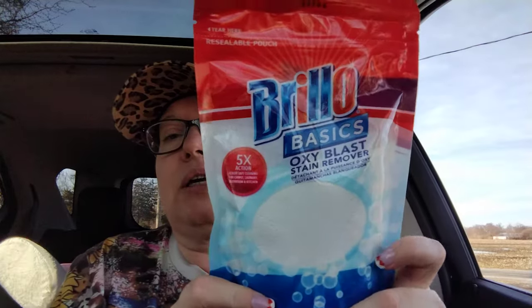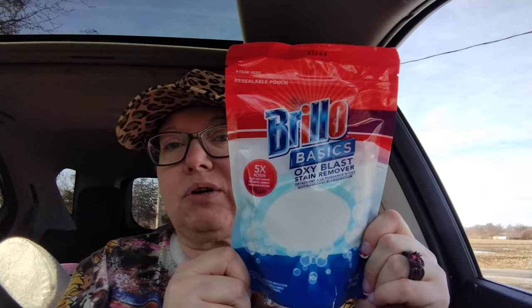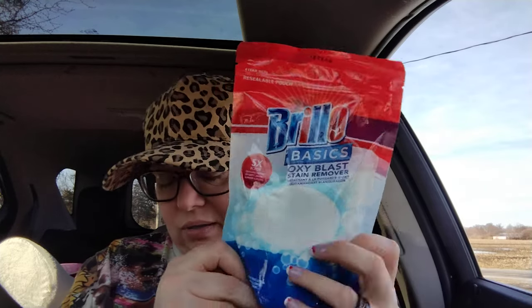And then I've not seen this at my local store, so I was excited to have found it. It's Brillo Basics OxyBlast Stain Remover. Color safe cleaning for carpet, laundry, bathroom, and kitchen. I'm going to use it in the laundry. Now I usually use that LA Awesome powder base cleaner, but I thought since they had these there, why not give them a try? I purchased two of these.